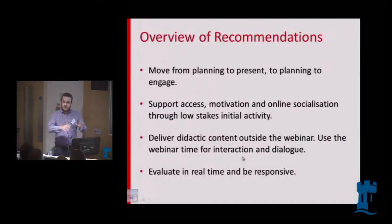And community was a word that came up a lot. Get people talking to each other. And avoid delivering didactically within the classroom. Get that outside of the webinar and use the time that you have to actually engage students. I don't know if anyone's finding that this sounds a little bit familiar. And evaluate in real time and change that environment and keep it dynamic.